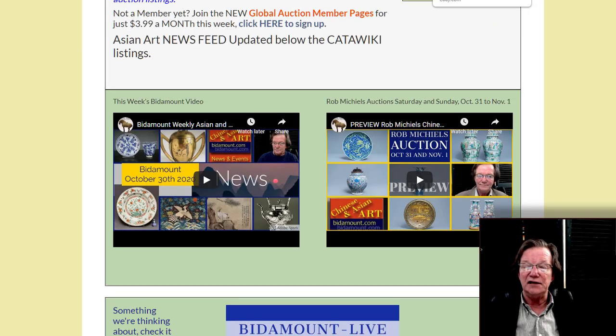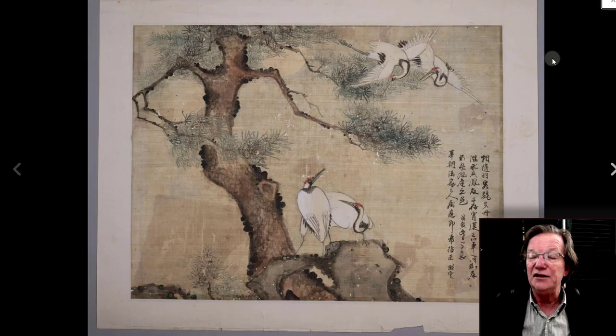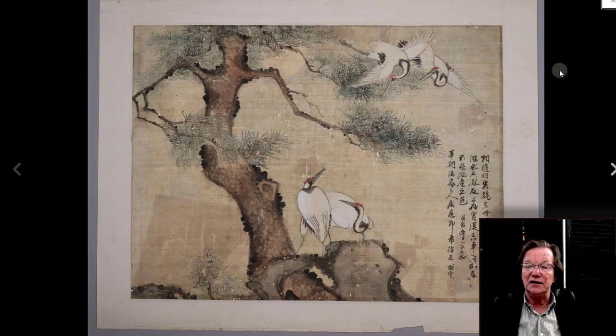There are some good Japanese things on there. There's some good netsuke. There's some very nice lacquer. And they always have interesting tsuba. So if you're a tsuba buyer, you want to check it out. These are some of the things that are coming up that will be in this week's newsletter.